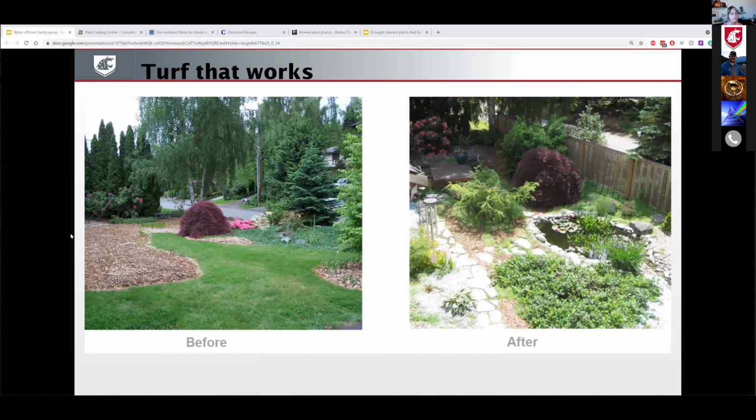Here's a before and after look. You can see the one plant there, the red maple, and you can see what they did with that yard. There's no more grass in that side yard, but it's quite lovely.